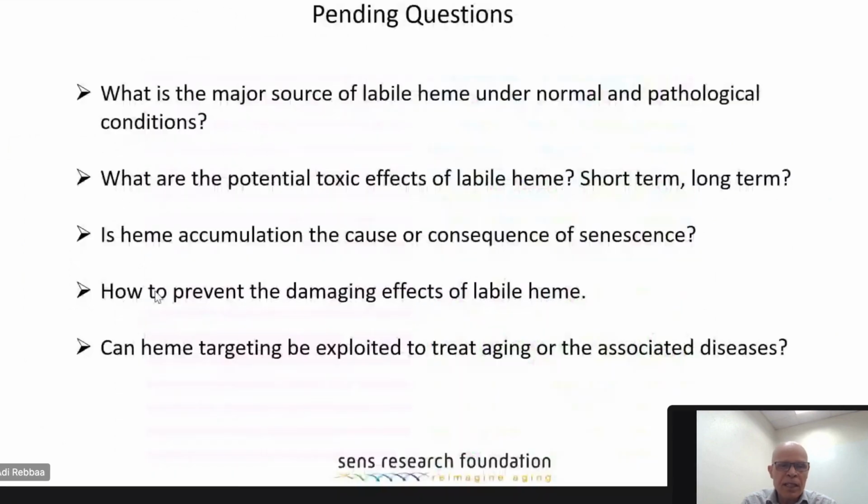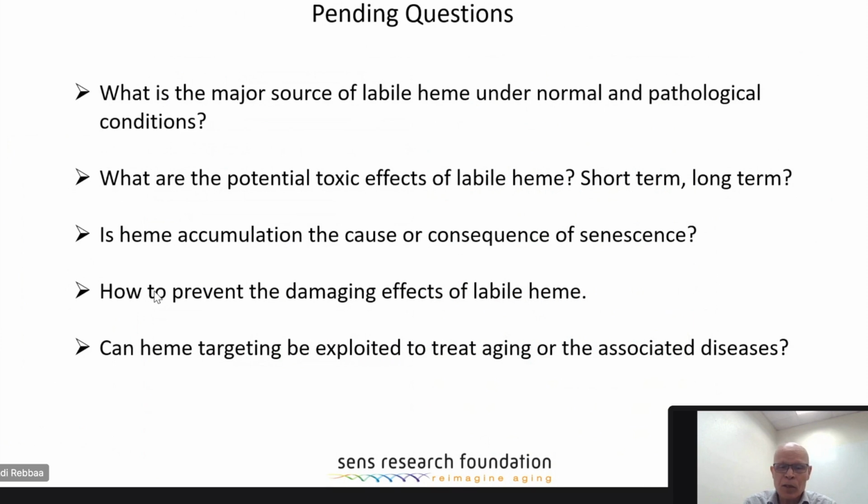So for us, this initiated a whole series of investigations, and we're asking a lot of questions that we're investigating right now. First, of course, where does heme come from, and is it toxic? What are the short-term effects of its toxicity? Long term, is it the cause or the consequence of senescence? How to prevent the damage that is caused by heme? And most importantly, the goal is, can we target heme to treat aging or the associated diseases?